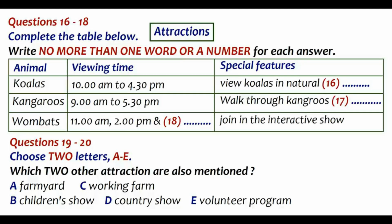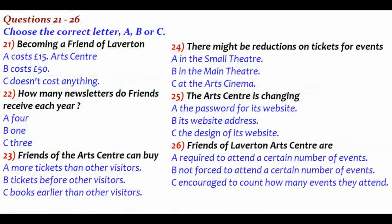That is the end of part 2. You now have half a minute to check your answers. Now turns to part 3. Part 3. You'll hear a woman calling Laverton Arts Centre for some information. First, you have some time to look at questions 21 to 26.